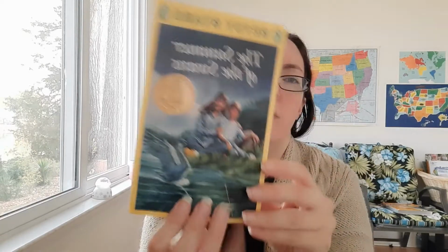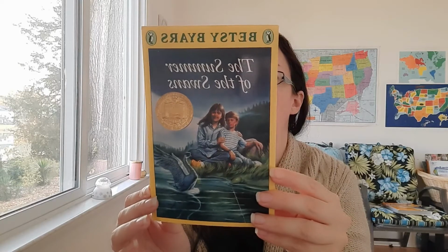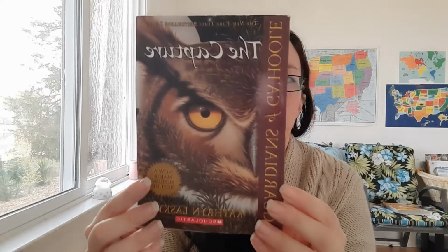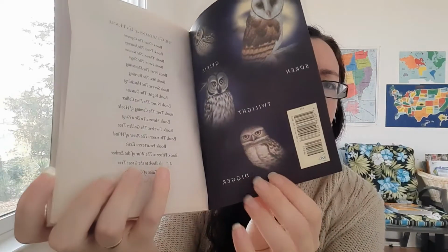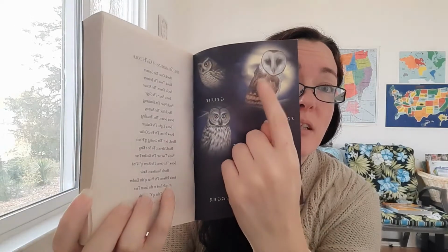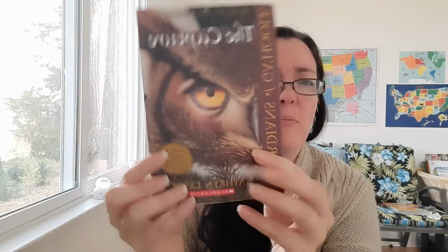probably for school. The Summer of the Swans, this looked interesting as well. It just looked like a nice book to read. Yeah, so we're going to keep that one. The Capture. This looks like it's a series as well. I was looking in here and it's got this inside cover where it's got the owl's characters. Jackson really likes this owl. He's really into barn owls. But yeah, so there's that one.